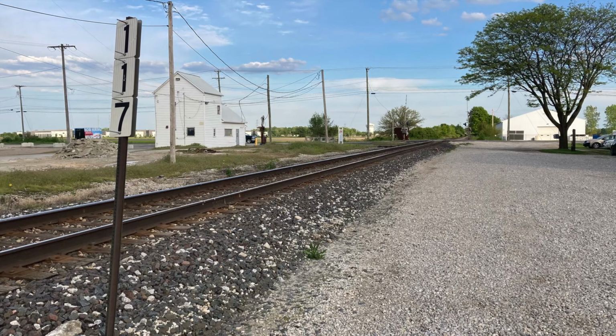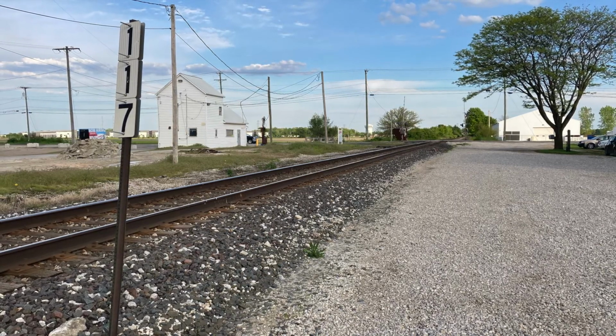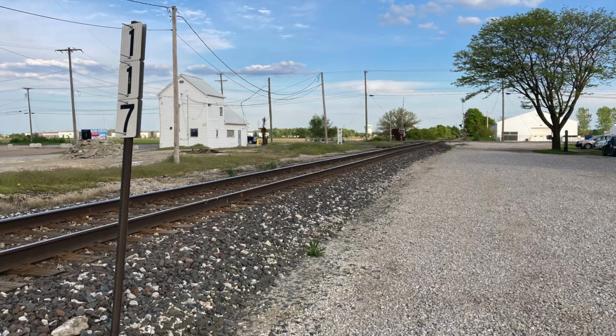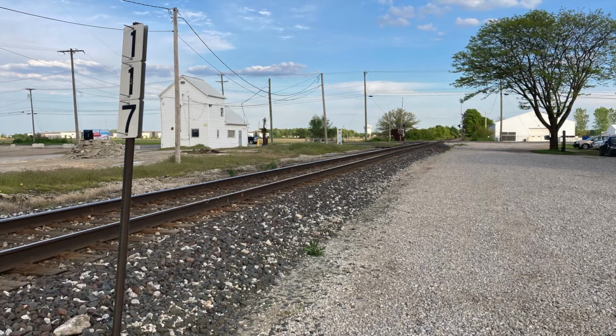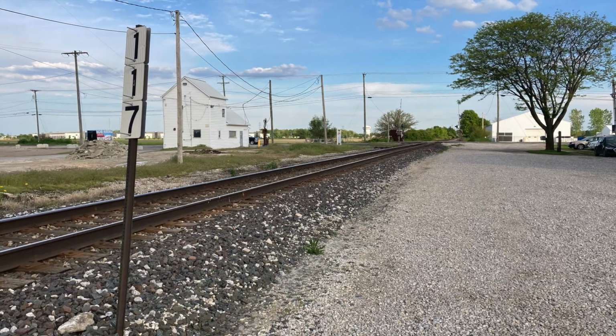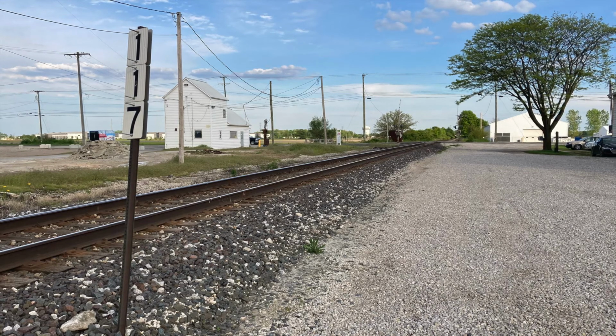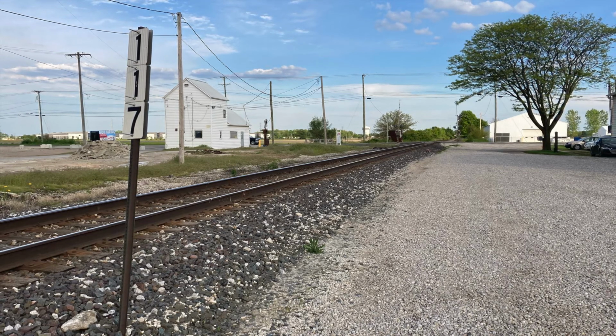The dynamic duo of locomotives came in on the previous night on the head of Q146, the nightly stack train that comes out of North Baltimore for Columbus. And on this particular day, it was time for them to go back to North Baltimore on the head of Q147. But unlike last time when we caught these two locomotives, the ST70AH was leading this time around.